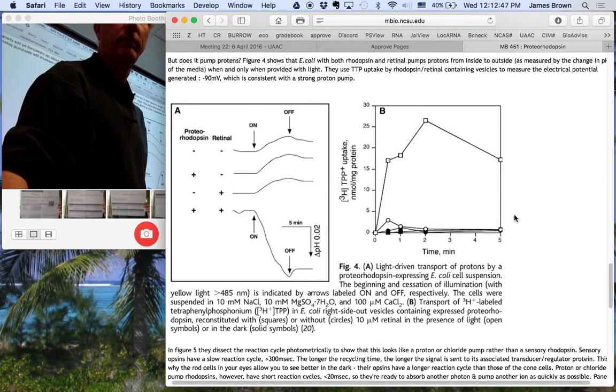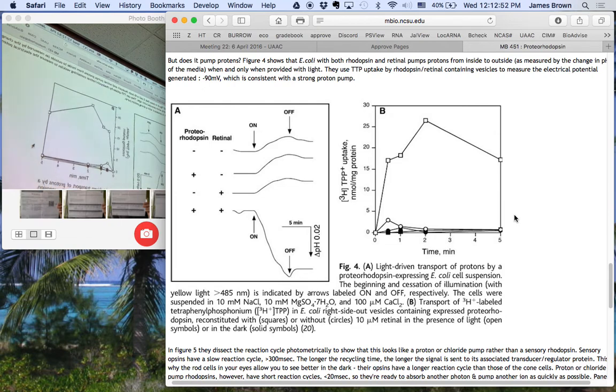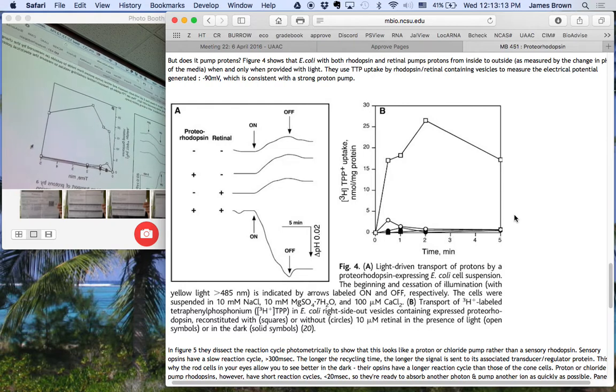So what's it doing? The easy experiment to do is to see if it can pump protons, right? And so here's that E. coli suspension, not expressing proteorhodopsin, no retinal added. And so you have it in the dark and you turn the light on, and actually it gets a little more alkaline on the outside. So this is pH here on this axis. Certainly you're not pumping protons out and making the outside solution more acidic, which is what would happen.